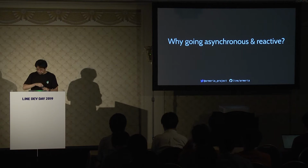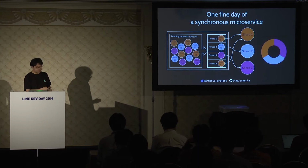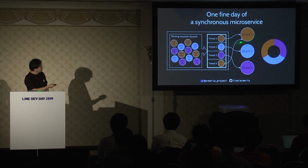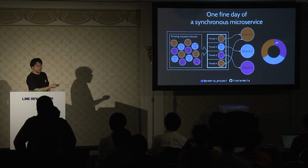So let's start from a very typical synchronous microservice, which receives a bunch of requests from the clients and accesses many shards here. We usually split the backends into multiple shards, right? So that the data access is distributed nicely and evenly. So when everything is perfectly working fine, then the time spent for each shard will be the same, ideally, right? Because all shards are operating optimally.